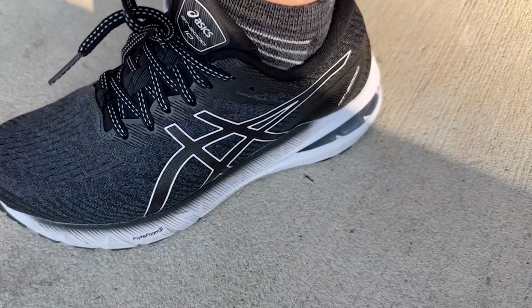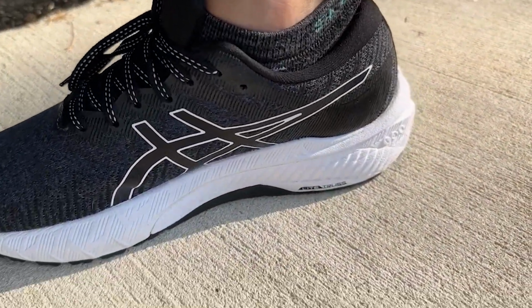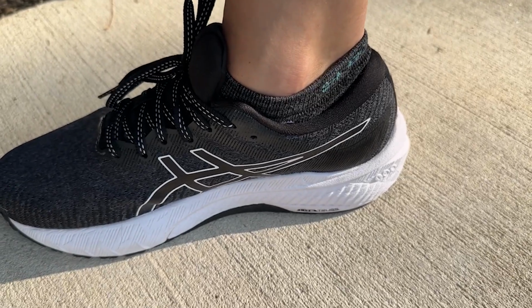So I have used ASICS for a long time, many years. I used to run a lot more than I do now, but when I was running a lot, I always wore ASICS, and they are tried and true. They just do a really great job of providing the support that you need and staying really comfortable.